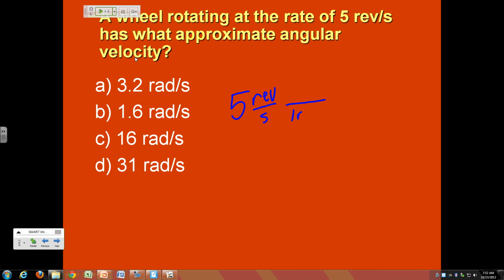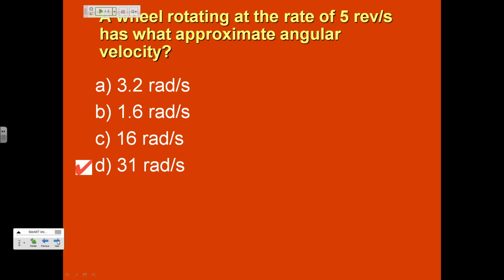Alright, so we're just converting this. In 1 revolution, there are 2 pi radians. Pi is about 3, so 2 times 3 is 6, so this is about 30, so D is the right answer. You could have just a basic conversion problem in the multiple choice, but you're also likely to see it in some of the free response. Remember, you will never go wrong converting to radians, because that is the SI unit. You will sometimes go wrong if you don't convert it to radians.